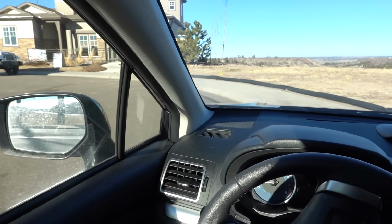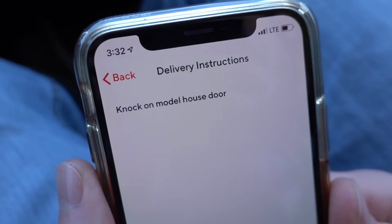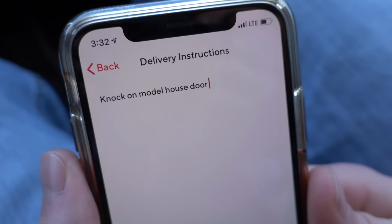We are at our next stop and it looks like we're kind of in the middle of nowhere, but we're not. This is the only house in this whole cul-de-sac. So when the delivery person gets here, they won't be confused, hopefully. They won't miss it. We're gonna actually wait for the delivery person to come up to the door and knock. That way, whoever's working has to answer, and then we'll see what happens from there. For this one, we're getting some Tokyo Joe's, which is some Asian food, and we got some special instructions here, pretty simple. Knock on model house door.